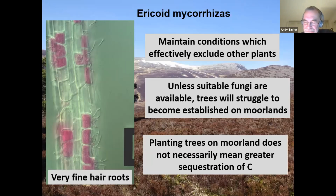The other thing which has been in the news lately is that putting trees onto moorlands does not necessarily mean greater sequestration of carbon. And that's something which is really important. Okay, the moorlands, as I said, have their own set of traits, and they sequester a lot of carbon in the ground. If you start introducing a different system, the ectomycorrhizal system, these fungi can actually access really old carbon, and they can mobilize that old carbon. And that can actually make the soil a source of CO2, not a sink. And this is something which is going to come up more and more: what is the balance? Where is it correct to plant trees on organic soils? And this is going to come up more and more, I think.